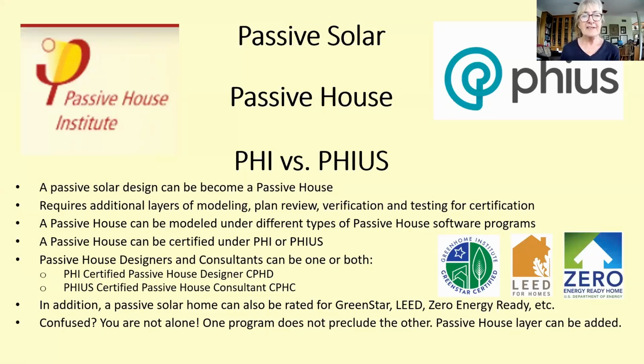Okay, so passive solar versus passive house. So any passive solar design can become a passive house. You'll add additional layers of modeling and plan review and verification and testing. And a passive house can be modeled under different types of passive house software programs. It can be certified under one of 2 different programs.